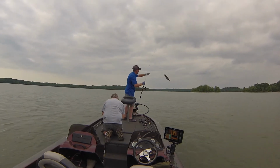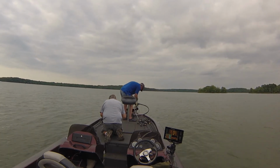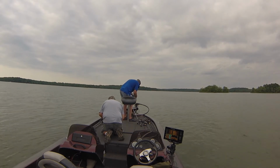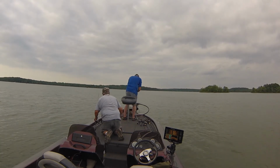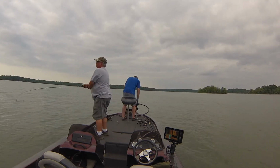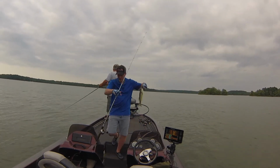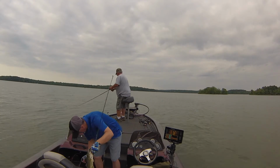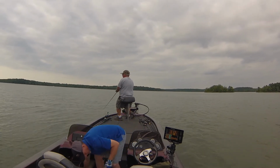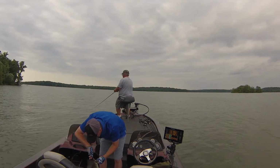Dang, he wanted that one. Go ahead and take over the trolling motor, Jeff, while I take care of this guy. Well, alright, hang tight there, buddy. I'll get you out of here in a second.